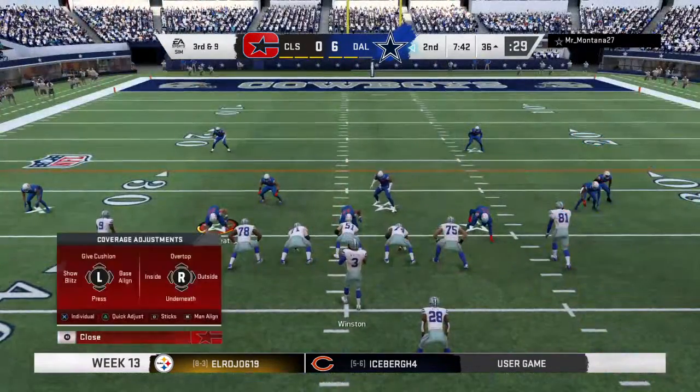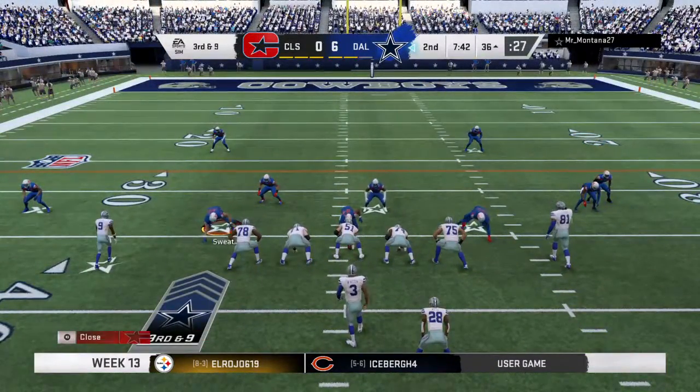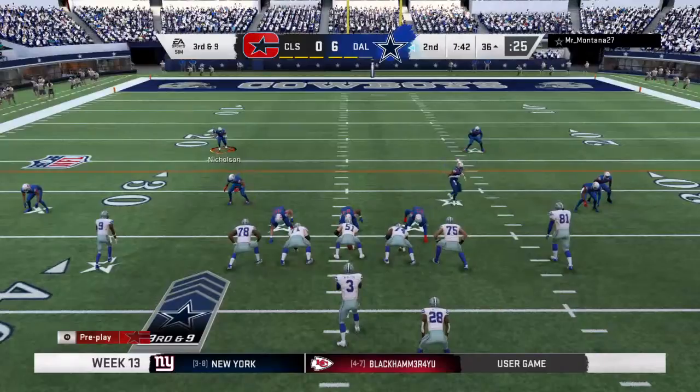That was nice. The Cowboys on third down, just 1 for 3 thus far. This is 3rd and 9.